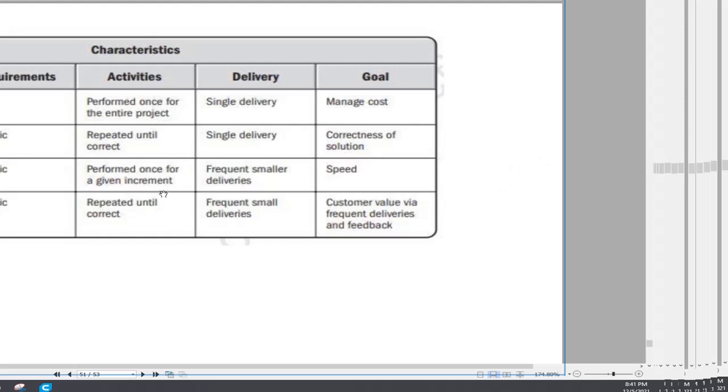That means iterative means you are iterating the work again and again to get the correct result. So this goal is the correctness of the solution, and delivery is single. For the incremental, incremental means you will deliver the project in smaller increments, one by one. Perform once for a given increment, frequent small deliveries, and speed is the main goal. Remember, you can differentiate incremental from agile based on speed.